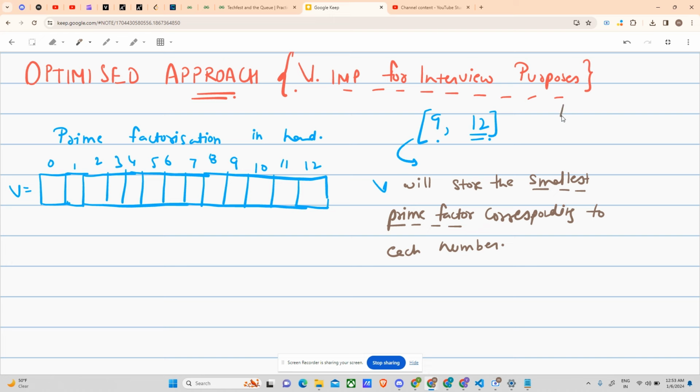Let me explain. 12 can be factorized into 4 into 3. This can be factorized into 2 square into 3, right? So 2 and 3 are both the prime factors for the 12, and 2 is the smallest one. So 12 will contain 2. Similarly, 11 is the prime number, so 11 will contain 11 only. 10 is 2 into 5, 2. 9 is 3 into 3, 3. 8 is 2 into 2 into 2, it will contain 2. 7 is already a prime number, so 7 here.